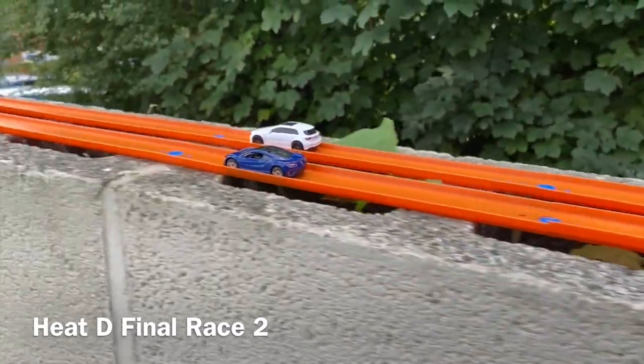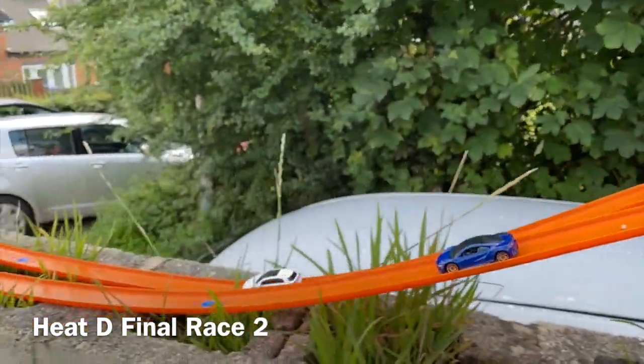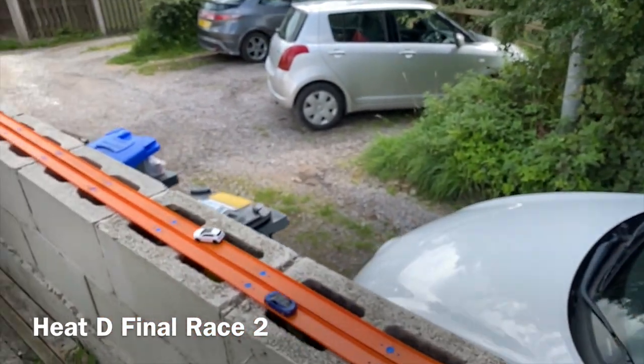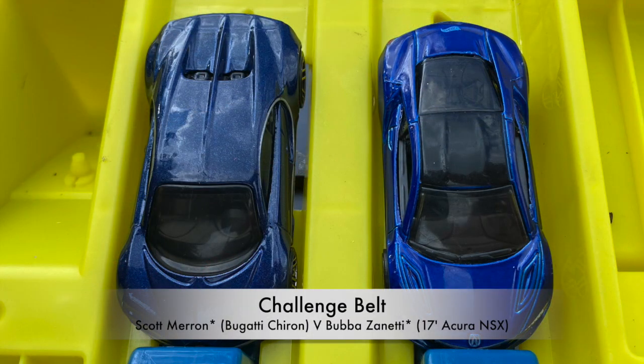Is Bubba going to win it? I genuinely can't remember who wins. I genuinely can't. I edited this file before I went on holiday. And Brad's drifting. Bubba with the overtake. It's going to be 2-0 to Bubba, which means Bubba gets to take on the current challenge belt holder, which is Scott Merrin in that Bugatti Chiron. So Bubba goes through regardless.